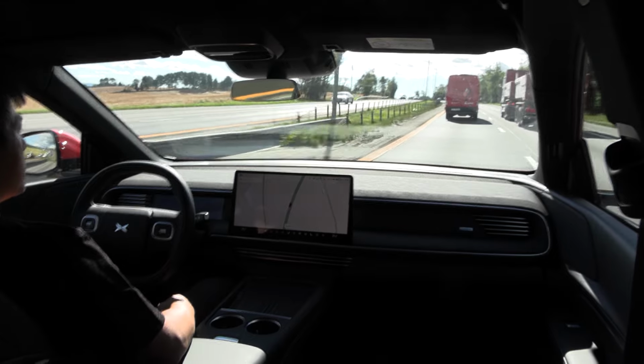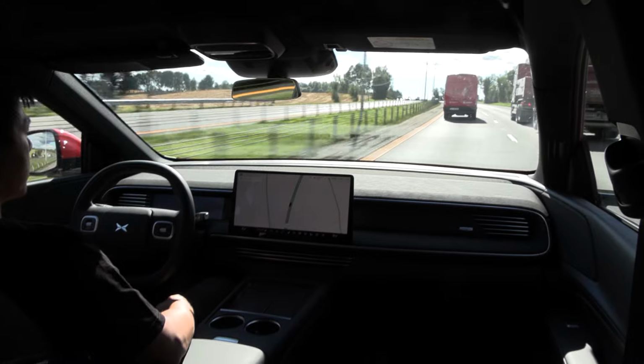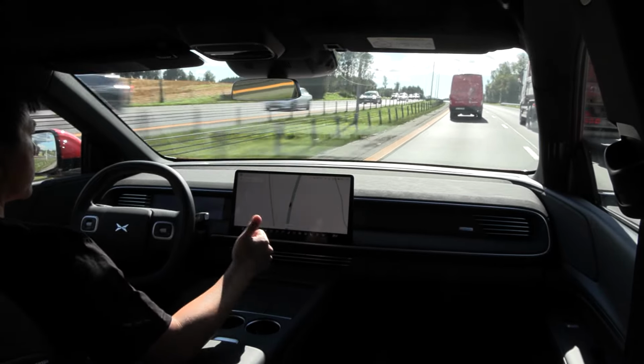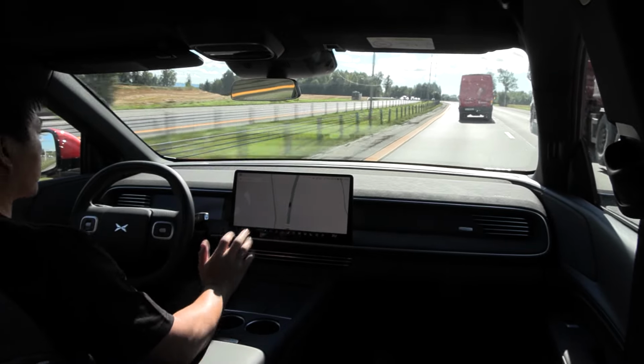Yeah, so I mean, how good is it compared to Model Y or the other cars in the same class? It is actually really good. I mean, there's a reason why Model Y sold like hotcakes, because they made a good car and people want that car.